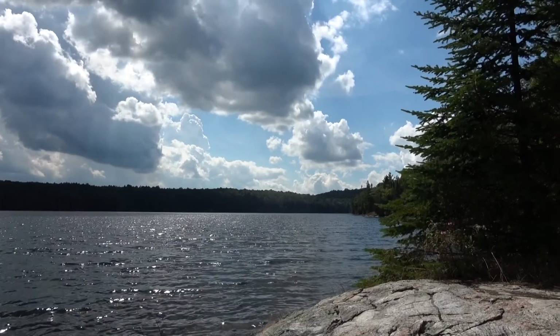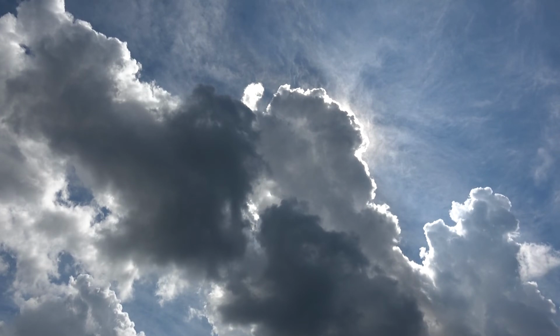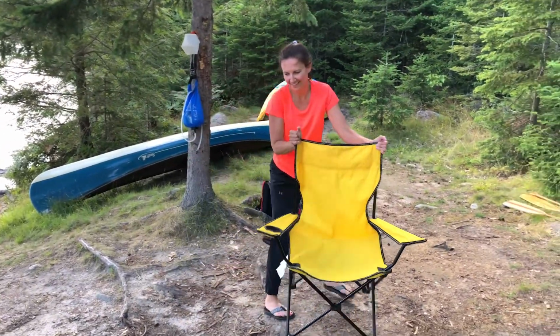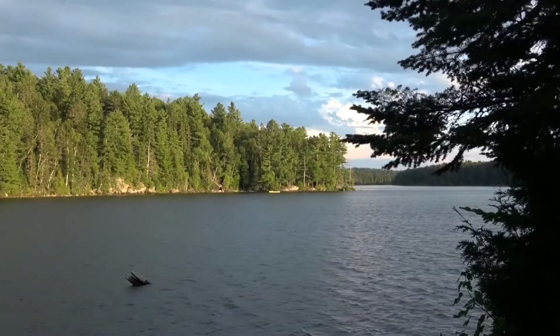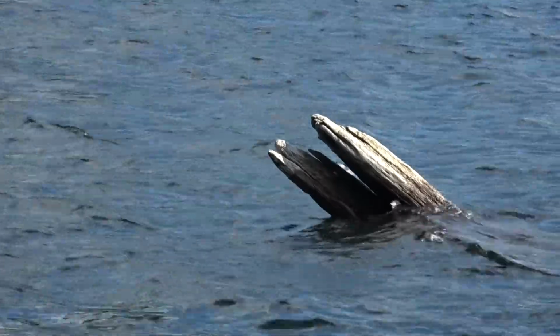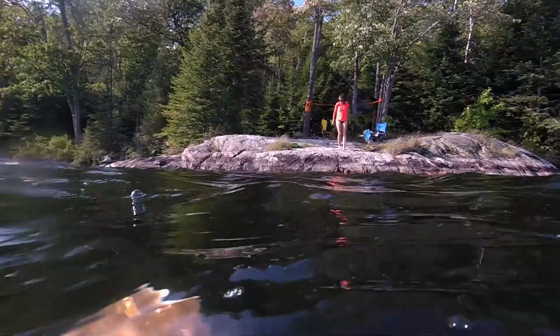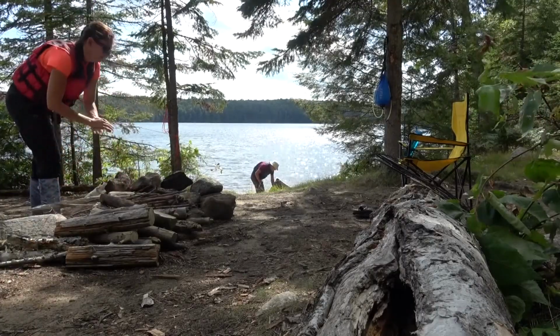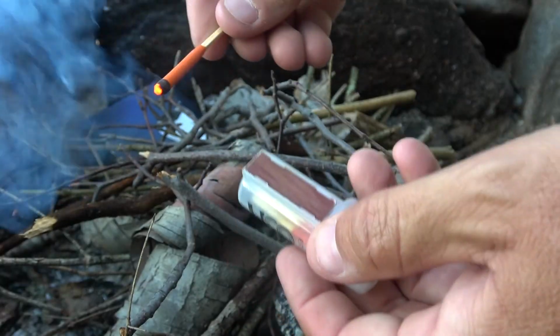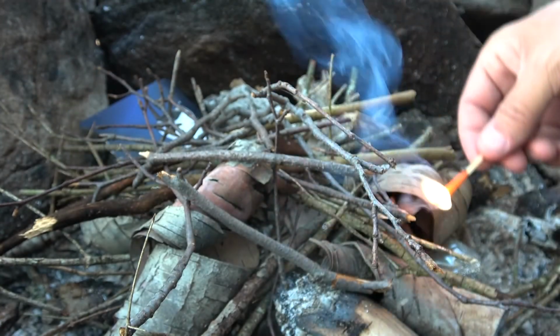For much of the first day, we just enjoyed where we were. It was beautiful weather, sunny, warm, sat out on the rocky area, just enjoyed the weather. Went in for a bit of a swim. The water was actually quite fine too. It was a little chilly at first, but really nice and refreshing once you were in there. We also did all the things you need to do around camp. We gathered some wood. We had a small campfire the first night, mostly just for cooking.